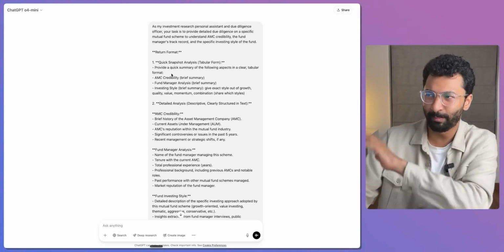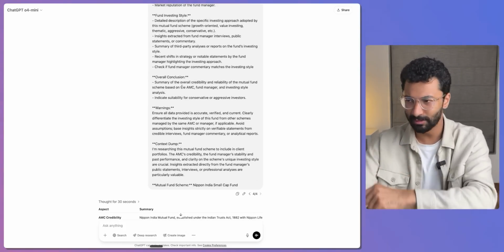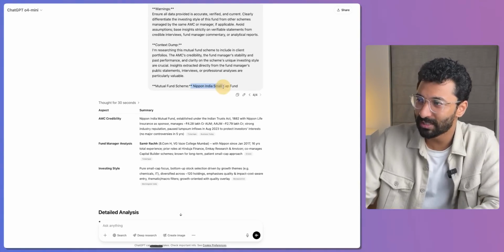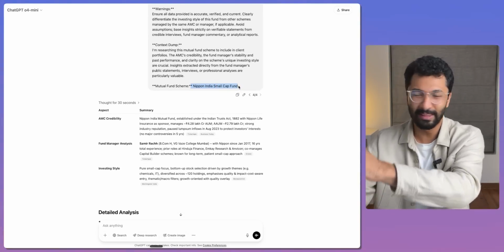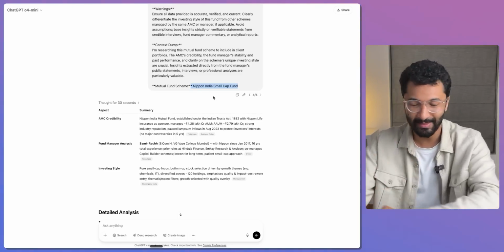So this is the prompt that I feed into ChatGPT. You can find this for free just below the like button. But once I share that, I just have to change this name, so if you are analyzing a different fund, just change that last row and you will get an analysis of that fund.